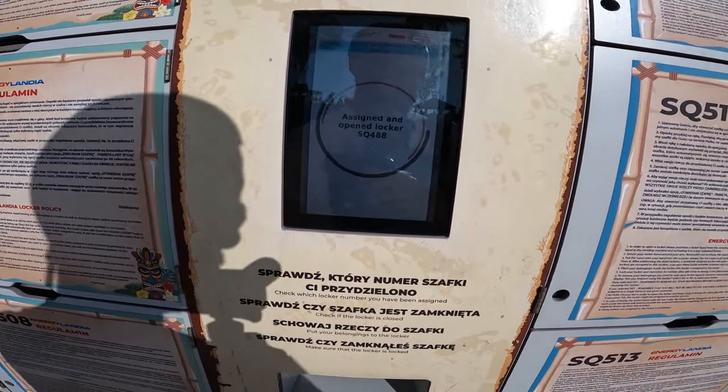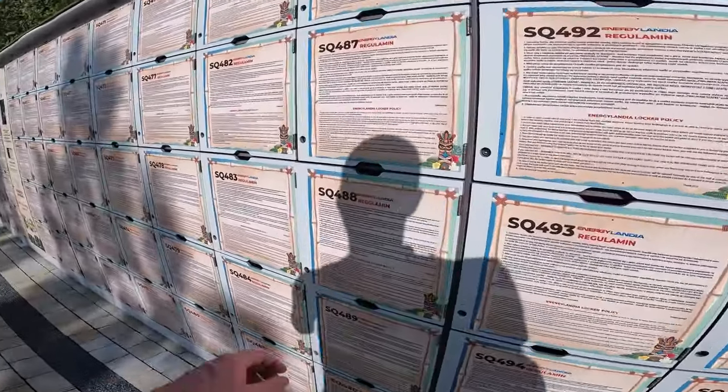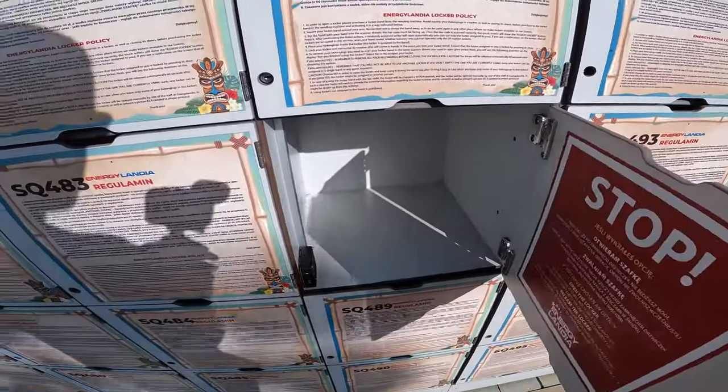Allocate a locker. That's giving me 488. Where are you at? Easy as that.